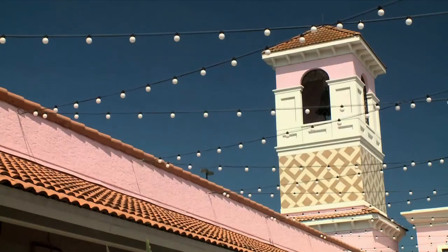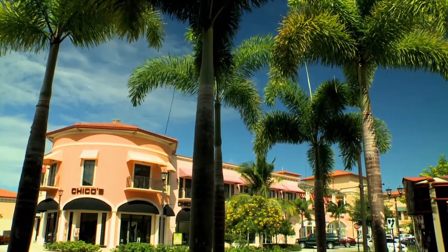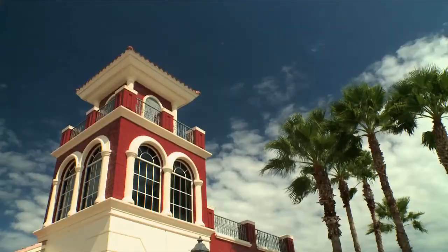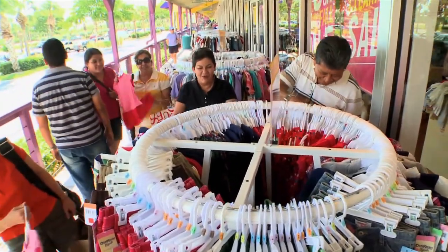The transition from surf to shopping is an easy one in Southwest Florida. Climate savvy and innovative planning mean there are more al fresco commercial arcades than roofed over gallerias. It's a Floridian style type thing. You're not like inside closed malls. There's always people here in swimsuits and cover-ups and flip-flops. Very casual, lots of fun.